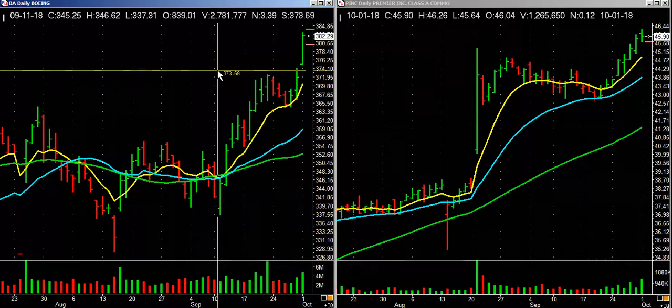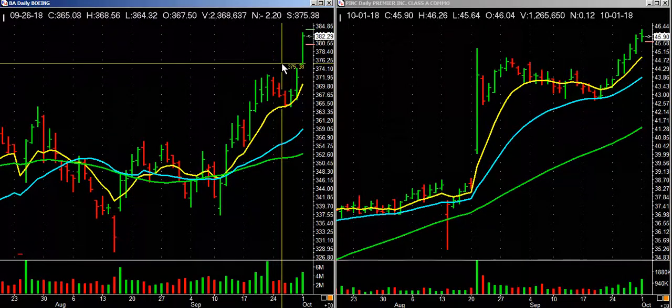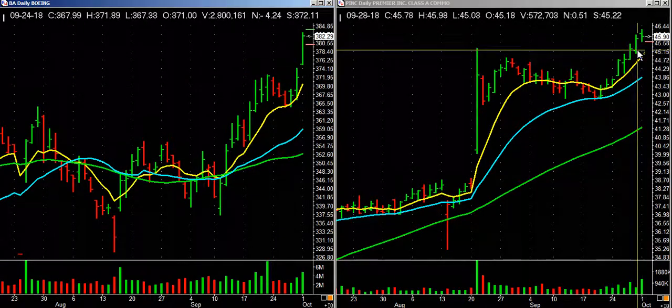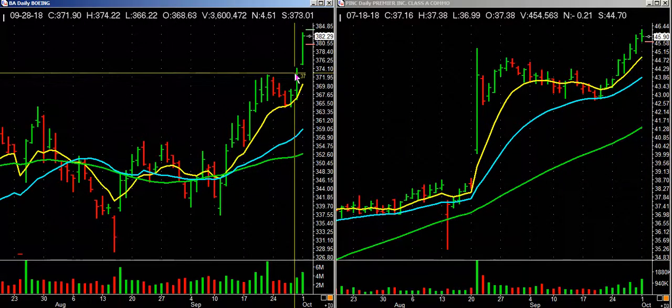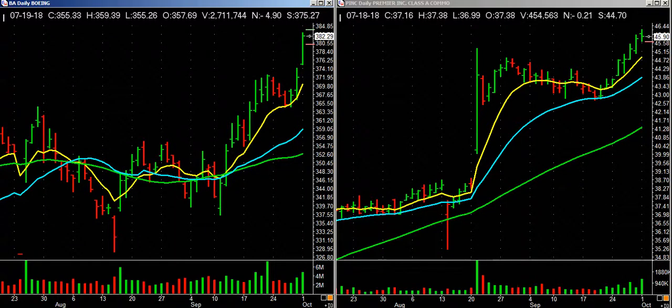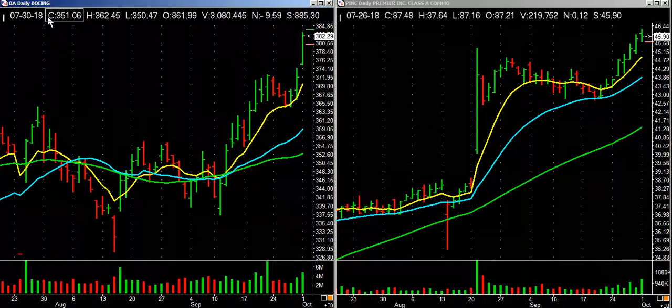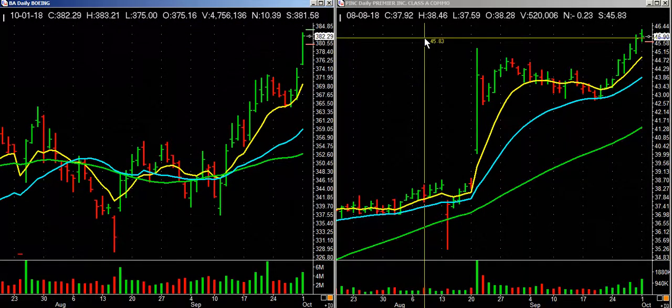I'm taking some, especially on a stock that moves this much. That's why we did it. This one bled back a little bit, but not near as much as this one. And so I hope that helps you, Bruce. It's a great question, and something I love to do is side-by-side analysis. Boeing on the left, PINC on the right.